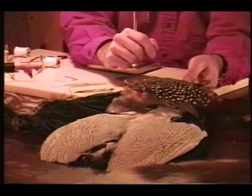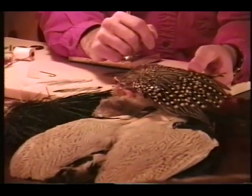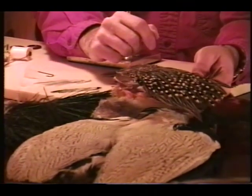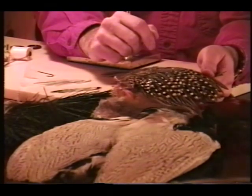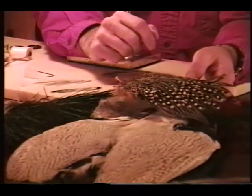Jungle cock, of course, is very, very expensive, and the reason why is that it is listed as an endangered species. Now, before anybody thinks that we've violated all kinds of fish and game laws here, we haven't. This particular cape was raised domestically for the fly tying trade, and they are quite readily available these days to fly tyers.